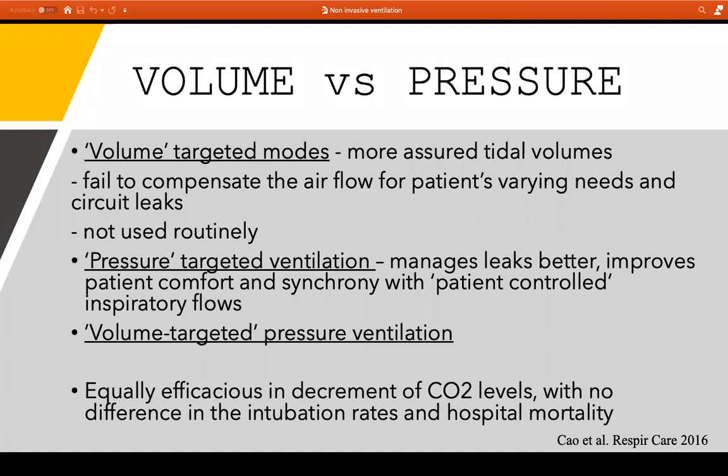Whenever we are using ventilation, it can be volume targeted or pressure targeted. In volume targeted modes, a more assured tidal volume will be there, but it fails to compensate the airflow for patients' varying need and because of the circuit leak. Sick patients sometimes have a very high minute ventilatory rate along with very high flow requirement. Sometimes volume targeted modes fail to support that. So we do not use it routinely in our practice.